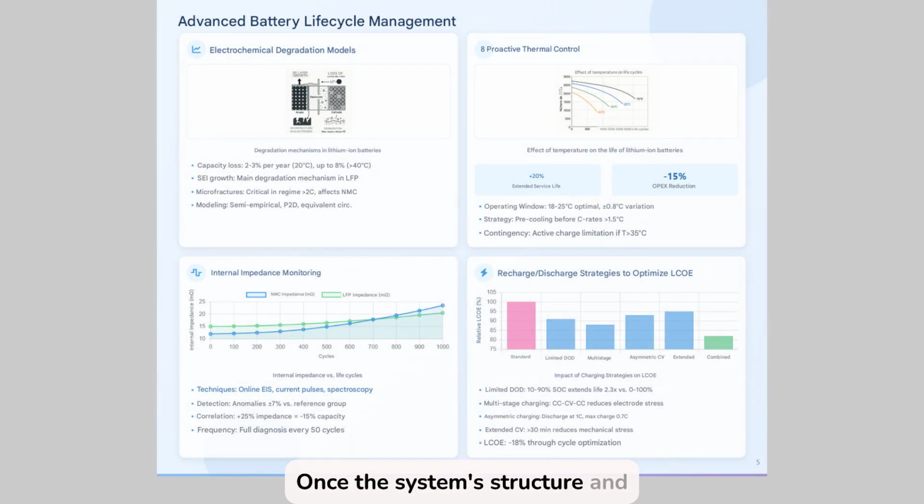Once the system's structure and cooling are guaranteed, the next critical step is to properly manage cell aging and degradation. In utility-scale systems, even a 2% capacity loss can result in thousands of euros per year in penalties or lower PPA revenue. The most common degradation mechanisms in lithium-ion batteries include capacity loss, between 2% and 3% per year at 20 degrees Celsius, and can reach up to 8% at 40 degrees Celsius.